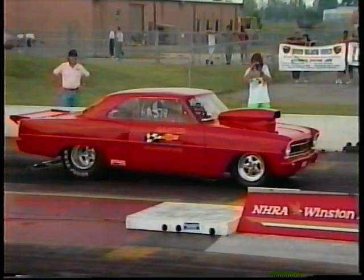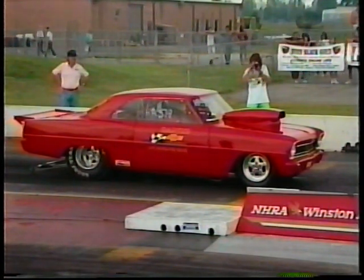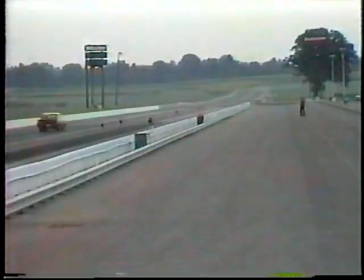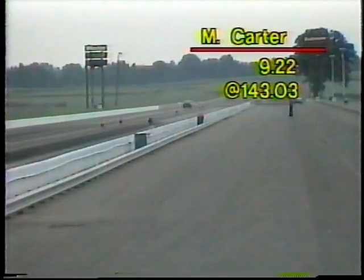Next up, a buy run for Max Carter and the Carter family's 66 Chevy 2. Max was having a lot of trouble yesterday, first by missing time trials while waiting for a tranny, then was all over the track due to cracked axle housings. So far, the impromptu welds have held, but Max isn't cutting them any slack as he makes a 9.22 run.